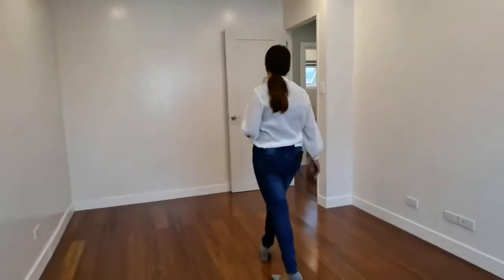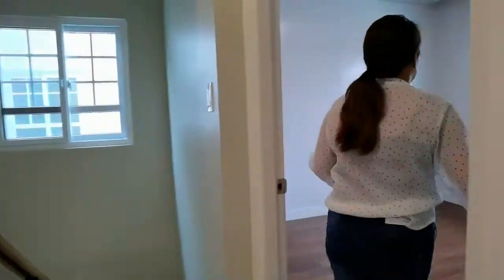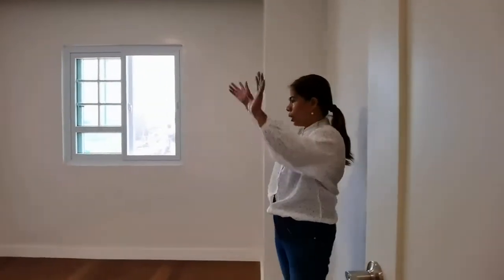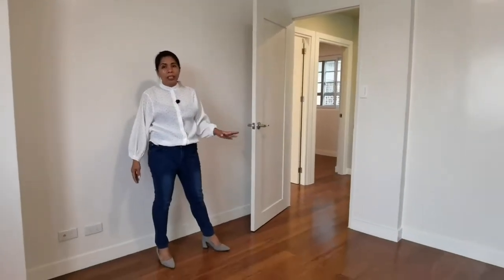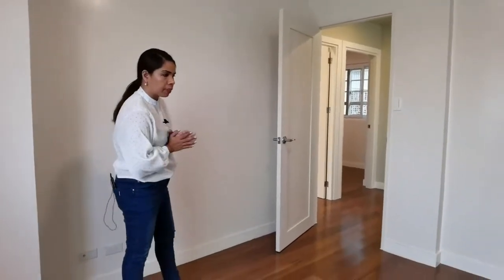Let's go to the second bedroom. So this one is the second bedroom. Pwede po dito ilagay yung bed, and then you can prepare the cabinet and other stuff here. Complete with outlets and even the pin lights included. Same thing, glass sliding window with screen, using natural tint.